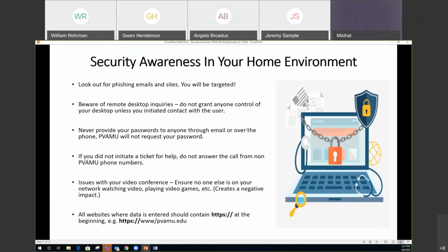Security awareness in your home environment. Again, we're working in a different environment. When we work on the university campus, a lot of the measures and precautions that are put in place are common nature to us. We expect those, and we're walking into an area that we know is secure. However, in our home, though we may have done what we know to secure our dwelling, we also need to make sure that we're looking at it to ensure that the work we're doing remotely is also secured.